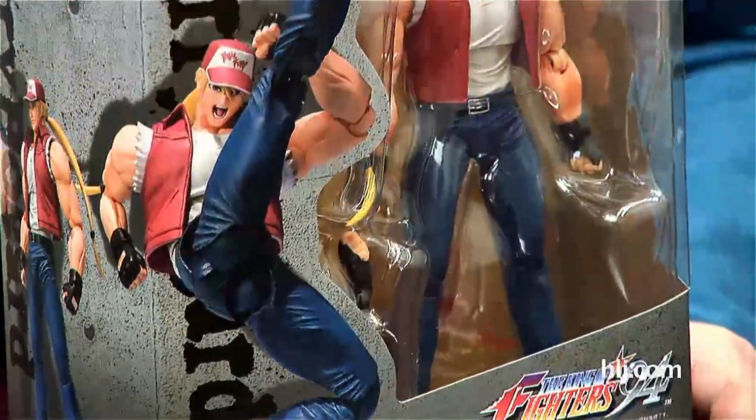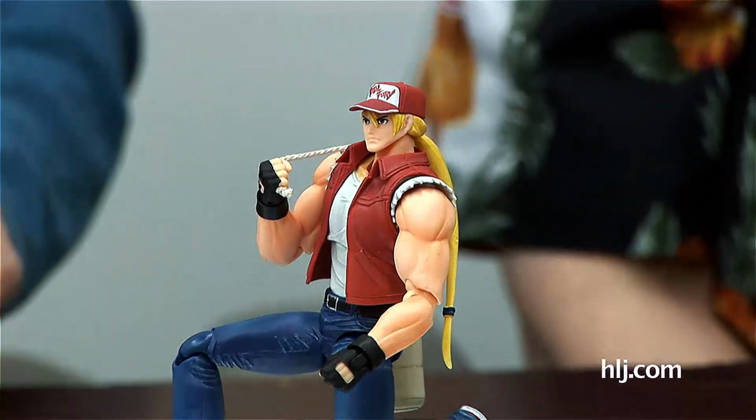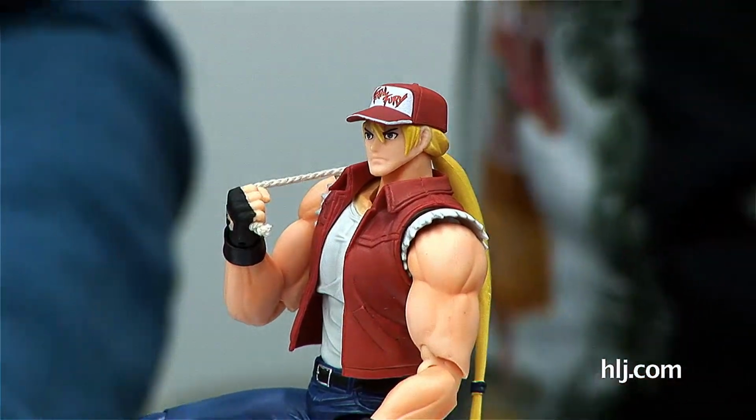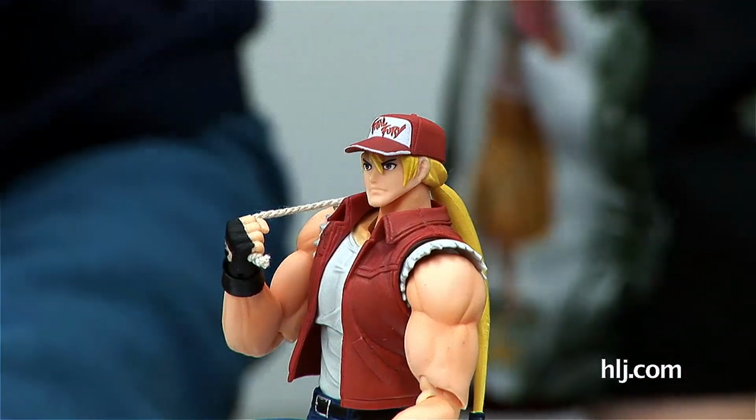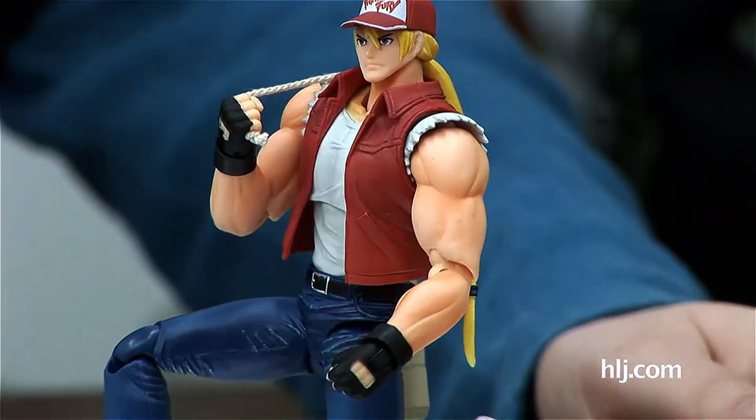Now let's open it up and see what we got. All right, we've got Terry busted out of his box now. And here he is, Terry Bogard of Fatal Fury and King of Fighters.